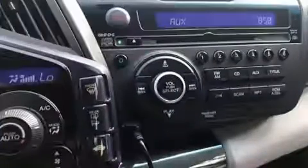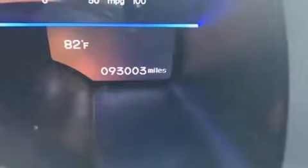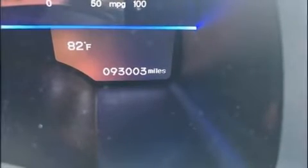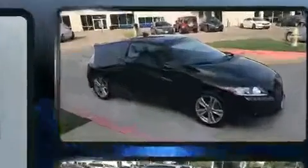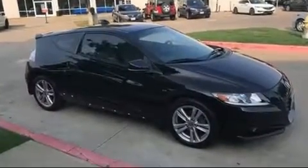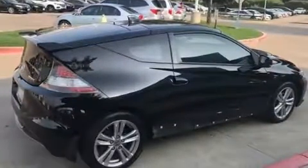Top features include front fog lights, a tachometer, a leather steering wheel, a trip computer, heated door mirrors, remote keyless entry, and cruise control. Premium sound drives 7 speakers, providing you and your passengers a sensational audio experience.